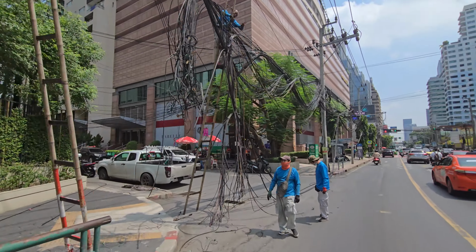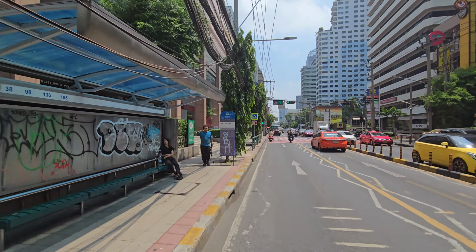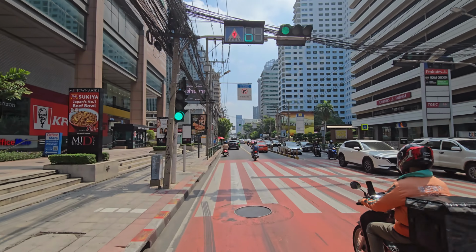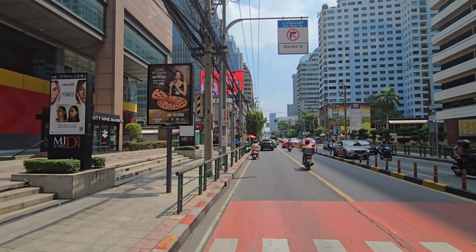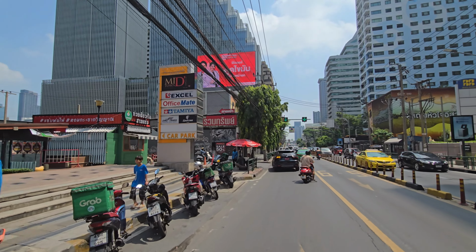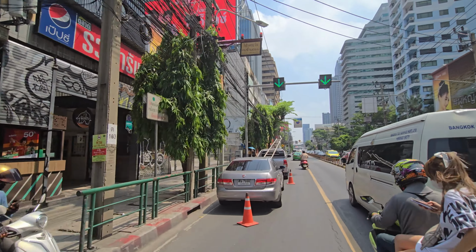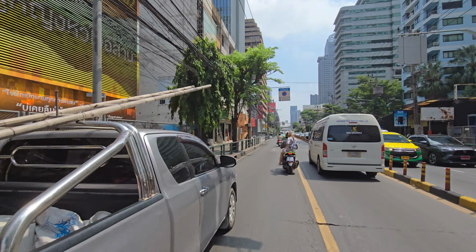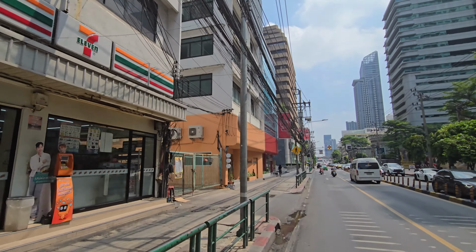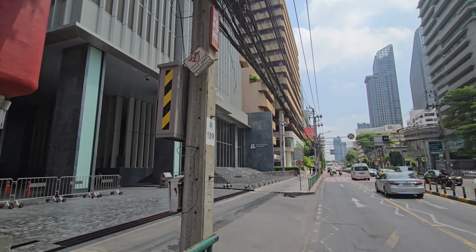Yeah, a lot of people in Bangkok are always complaining about the wires on the street. And of course, it makes it look messy, but it's also a part of this charm. It's Sunday, so there's not too much traffic. This is also the reason why they are doing this kind of repair work. So I guess by next week this is all gonna be gone. I'm already getting nostalgic.